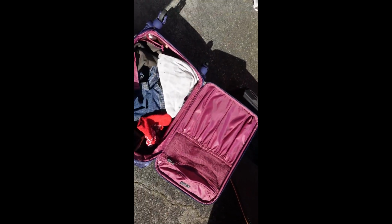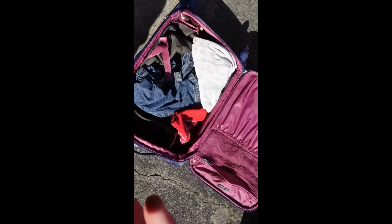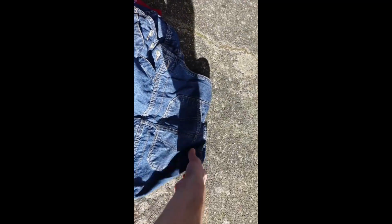What do we got? We got some clothes, some more clothes. We got a hat. And a denim jacket, maybe? Is that a nice denim jacket? Overalls, maybe. Overalls are nice. Overalls always sell. Nice pair of overalls. What is the brand on these, though? That's what matters. These are Faded Glory overalls. Okay, not the brand I was looking for, but good nonetheless.